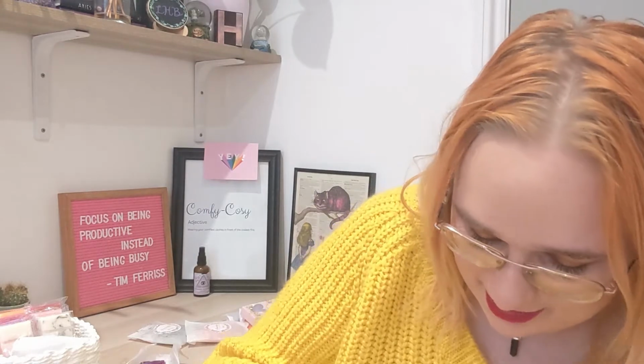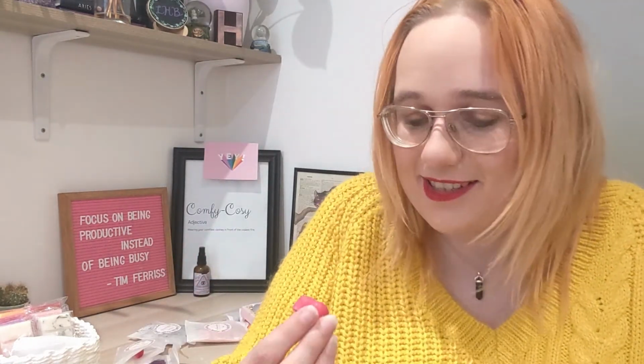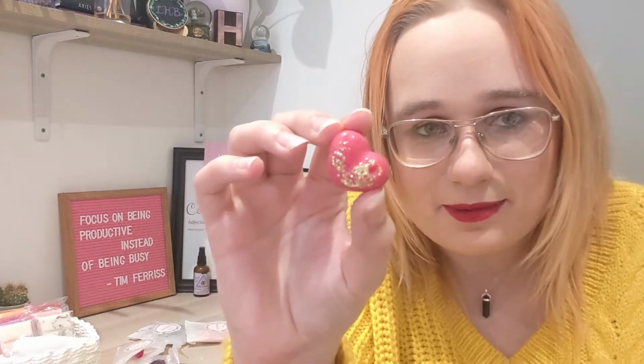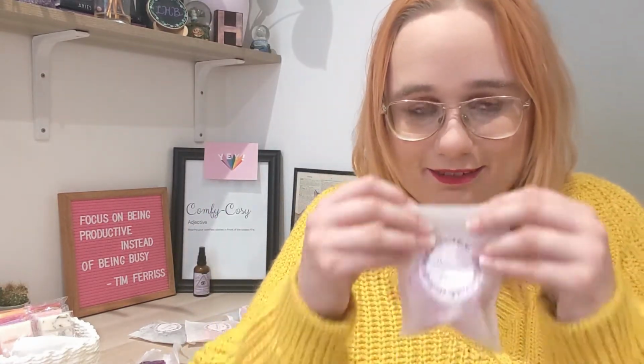But this one I got in the hearts, and oh my goodness. Let's see if I can get a couple out. I've got three out, okay. These are so pretty and the glitter on them, it's absolutely stunning as well. And I'm telling you now, they smell just like the Christmas Lush products. So I can't wait. These ones might be held back for a little while, but oh my God, they're amazing.